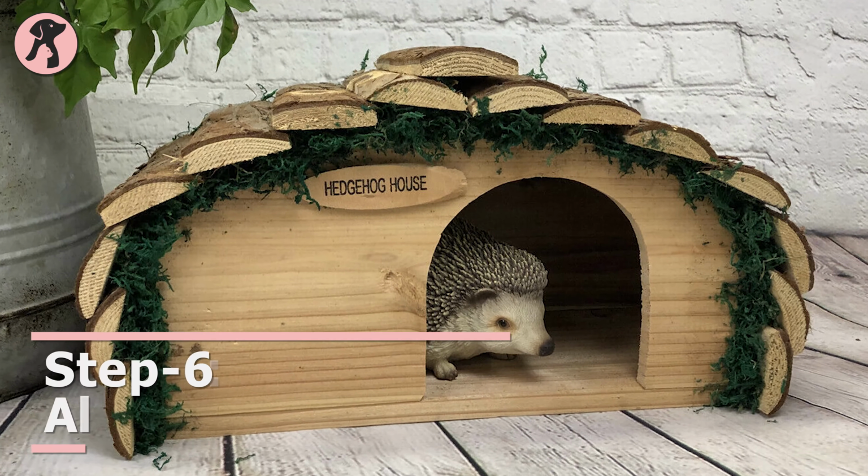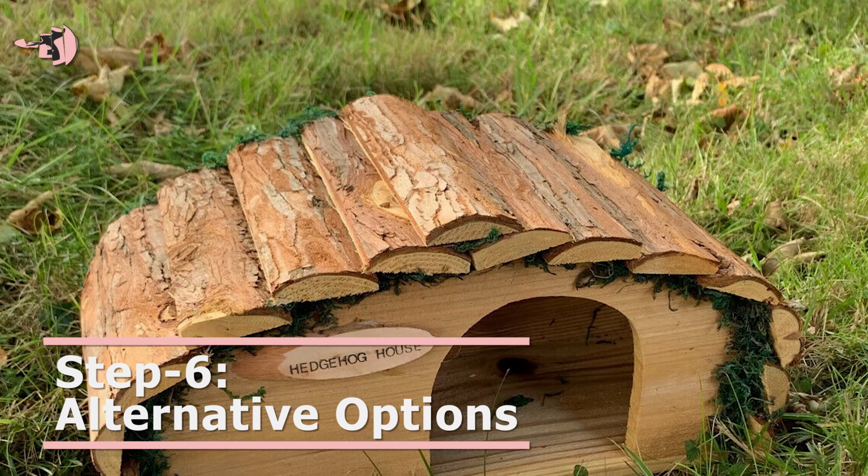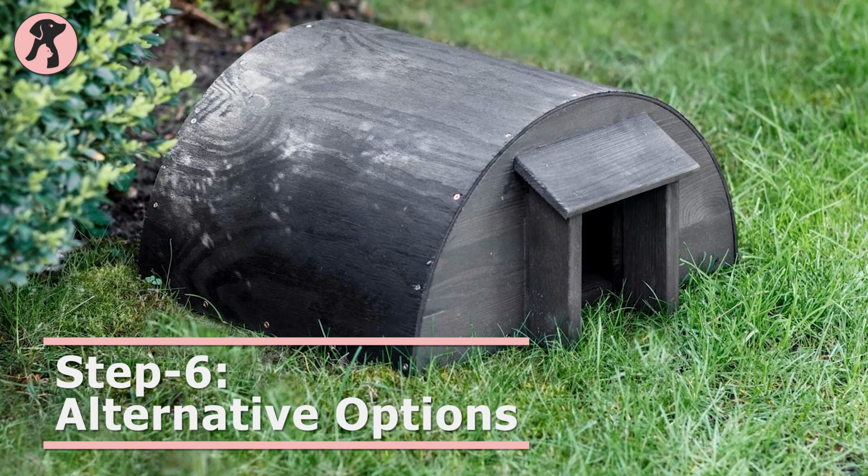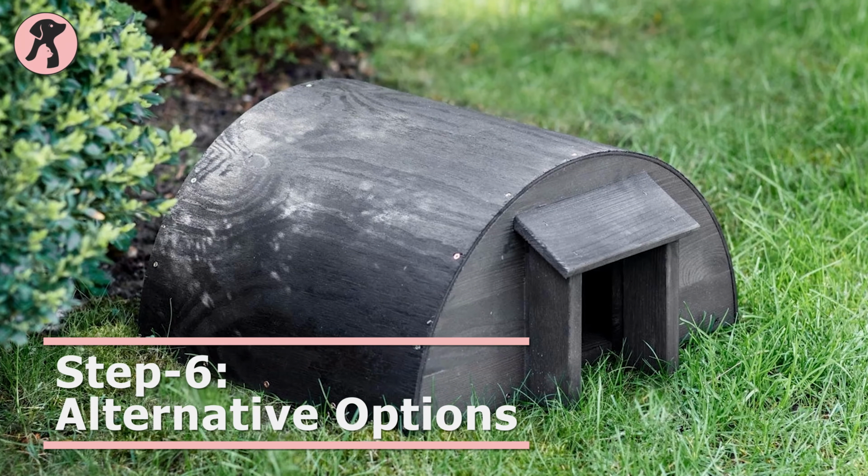If you've completed the previous steps, well done! You have successfully made your hedgehog's new home. Now keep this beautiful house in a suitable corner of your garden.